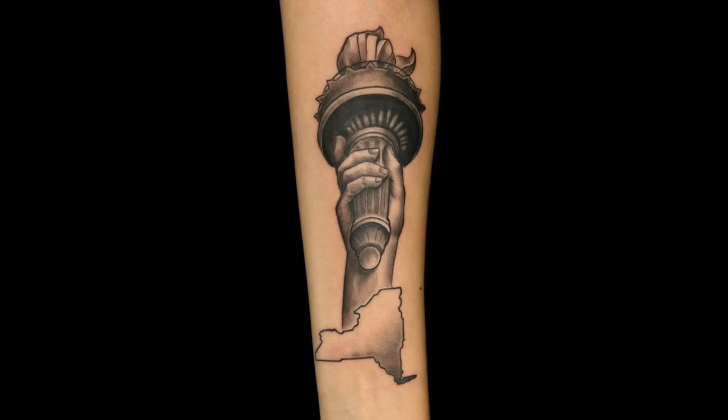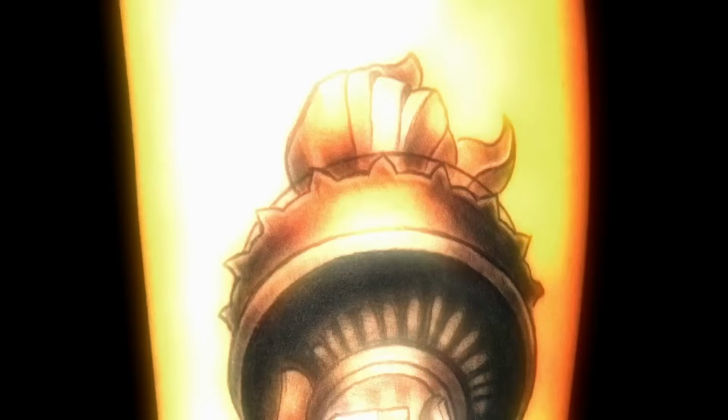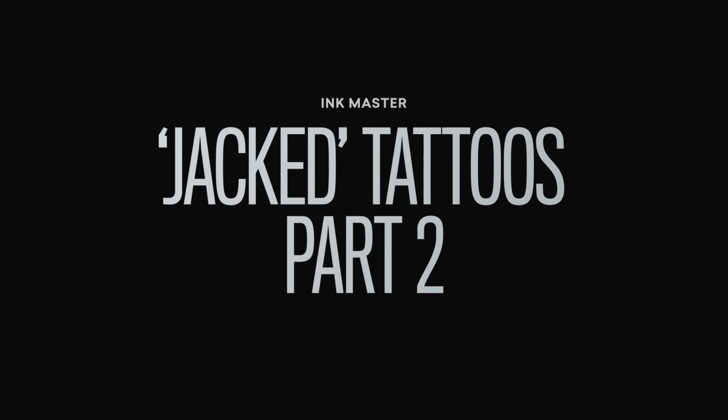New York, Lady Liberty. I like the concept, and obviously I like how this fills the space. The outlines just look like they were done in a bumpy car. Jacked. You know what makes me really happy about this tattoo? That lets me know now that you are no competitor in this competition. I wouldn't say that. I mean, this is the first round. It is the first round. If it was a draft pick, his ass would get left at home.